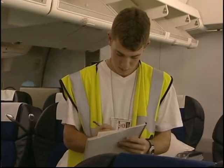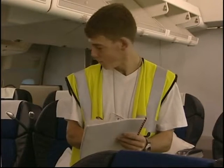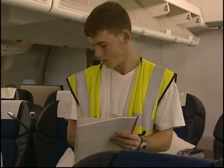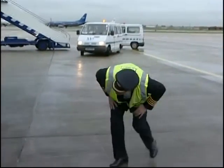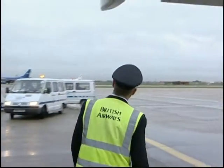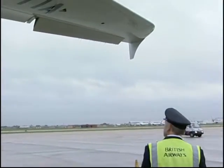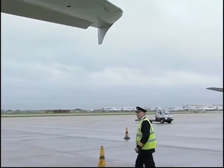When the searching of the aircraft's interior has been completed in accordance with the search schedule, access to these areas must be strictly controlled. On the exterior of the aircraft, there are many areas, like the undercarriage and the control surfaces on the wings and tail, which have a direct bearing on the safe operation of the aircraft.